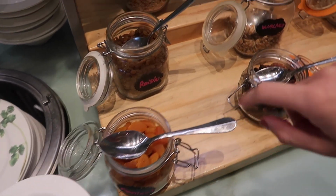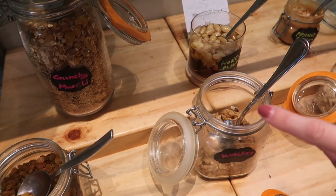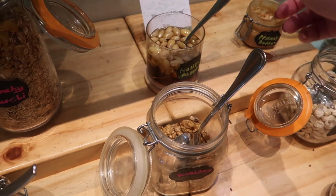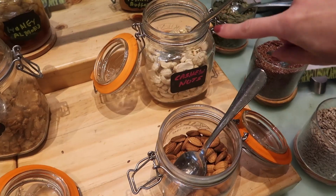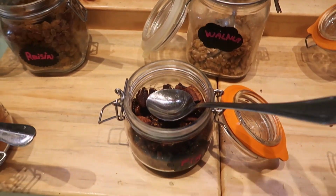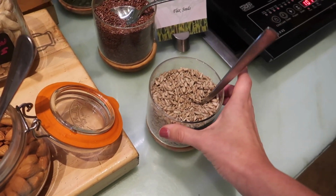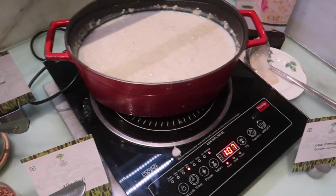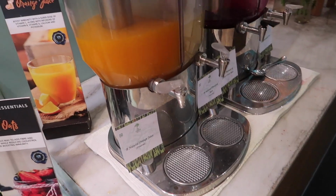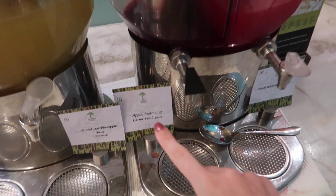Over here we got obviously the decorations for the muesli, for the cereals. Got some apricots, raisins, crunchy muesli. Over here, honey-soaked almond. Ooh, that sounds interesting. Peanut butter, cashew nuts, walnuts, oh, dried figs, almonds, sunflower seeds, flax seeds, pumpkin seeds, everything. And we got some oats porridge. The juices, orange juice, apple, beetroot, and carrot, fresh juice.